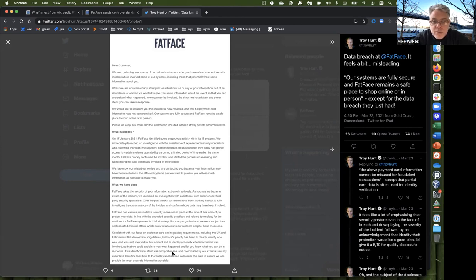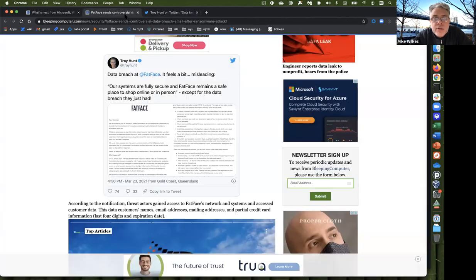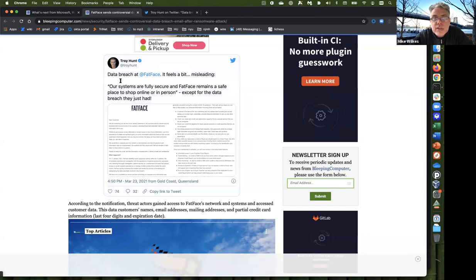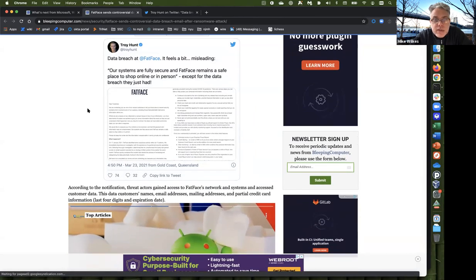This identification effort was comprehensive and coordinated by our external security experts. It therefore took time to thoroughly analyze and categorize the data to ensure that we provide the most accurate information possible. So this is terribly accurate from a lawyer's point of view, but not from an affected user's. It doesn't say, your credit card, your home address, your birth date, email address, password, all those kinds of things are probably compromised, right? So you can probably look around on Twitter to find even more information about this. But it looks like Troy Hunt is beating them up on this one.